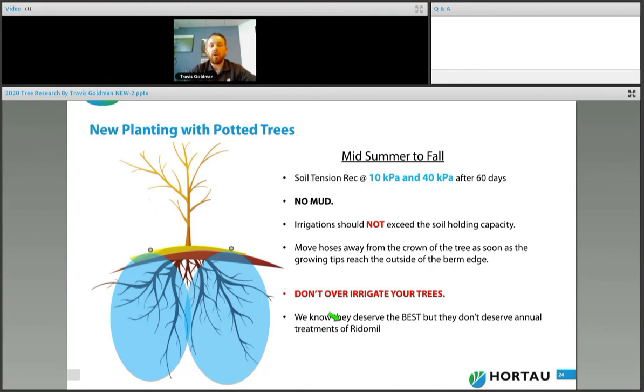Going into what I'm trying to do, as soon as I see the growing tips of this young orchard expanding out to the edge of the berm, I want to begin to move my drip hoses away from the crown of that tree to minimize the amount of water getting onto the crown and the trunk, causing potential issues with weeds and getting the wood too wet. As well, I'm chasing my root expansion. You can think of it as creating a larger reservoir, a larger gas tank. I'm creating a larger wetting surface area to create the ideal condition for root expansion.